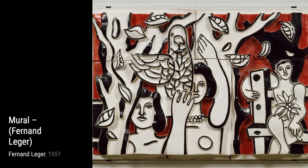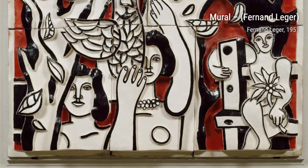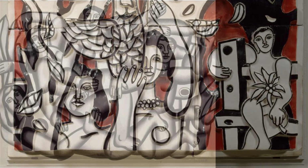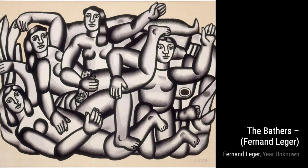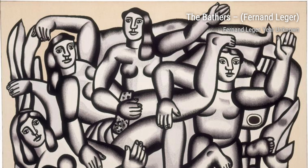Now, let's take a look at The Bathers. In this painting, Léger explores the theme of leisure and relaxation, using bold colors and simplified forms to create a sense of joy and tranquility. Next, we have Study of Women at the Plant. This piece showcases Léger's interest in industrialization and the role of women in the workforce, as he depicts female workers in a factory setting with a sense of dignity and strength.